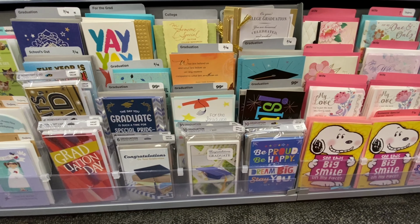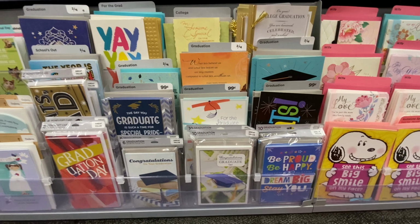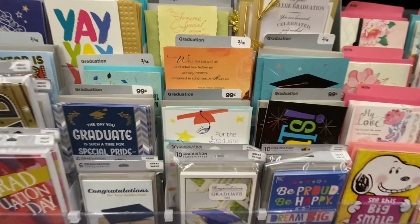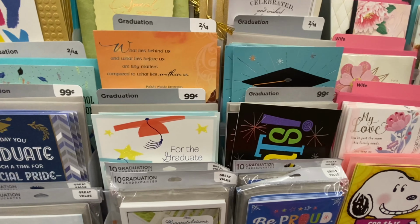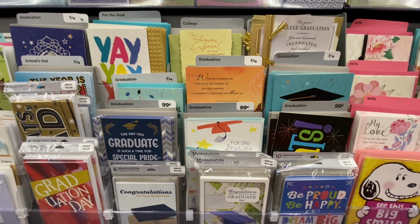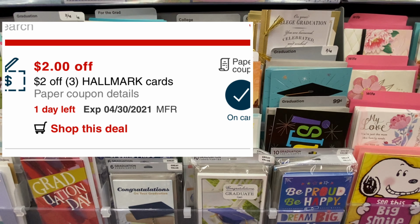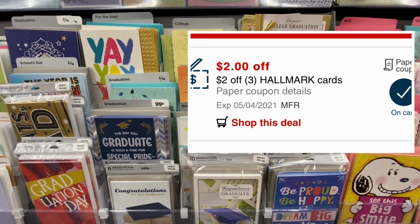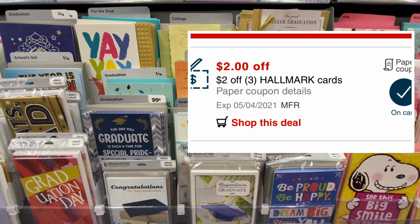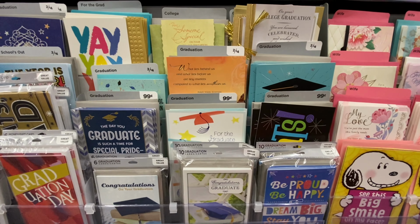And I'm going to grab a free Hallmark cards guys, and the cheapest card that I can find here is this 99¢ here, and I have a $2 off three Hallmark card CRT, two of them, so total of $4 coupon value. So I need to grab four priced at 99 cents. So total of the four is $3.96, making them all free.